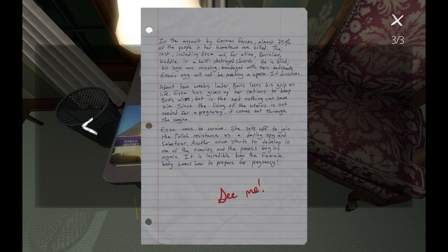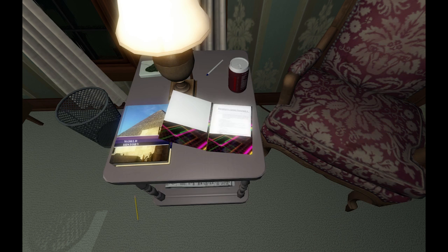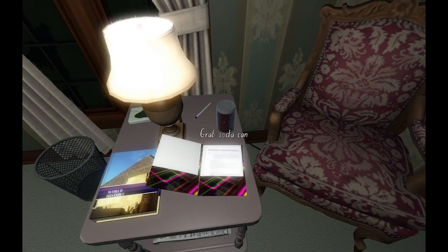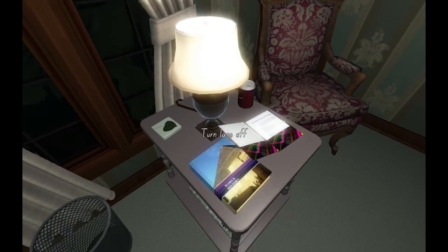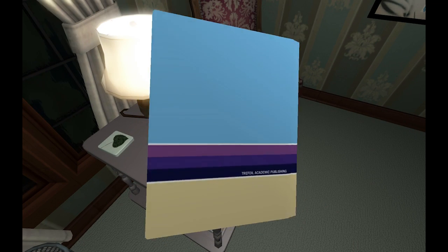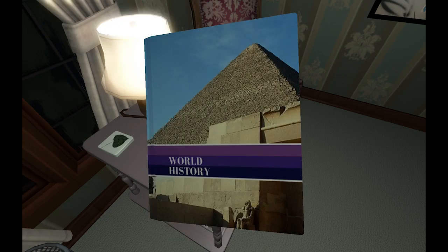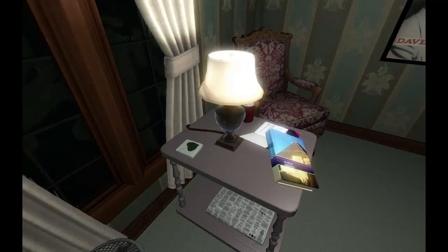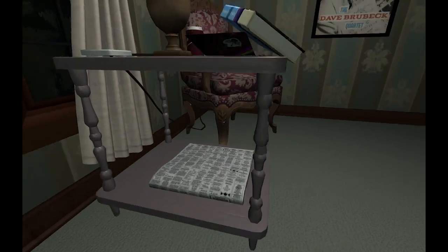A+. Instead, it says, see me. That's awesome. I would have given her, like, A++. Yeah. Oh, yeah. I'm like, you got it. What is this? Textbook. I've been in tears. World history. This is, like, Egypt history. Textbooks always have dumb covers. Yeah, oh, you want to learn about the history of the world? Here's a picture of a rock.